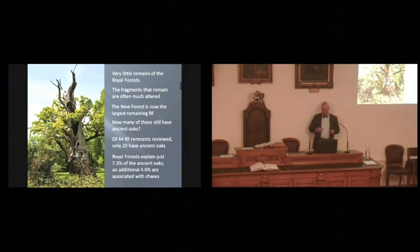Now, these areas then were excluded from forest law, and the lord, who was given that right, could exercise his own rules, which for the commoners, for the people, meant pretty much the same thing. They still couldn't touch the trees, and they still couldn't touch the deer. So there are chases too, or remnants of chases, which I've researched, and these explain about 4.6% of my oaks.